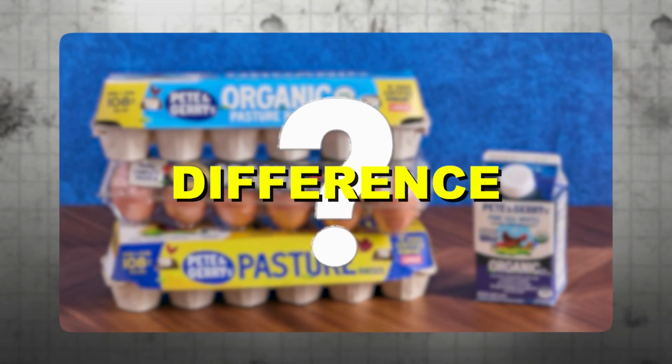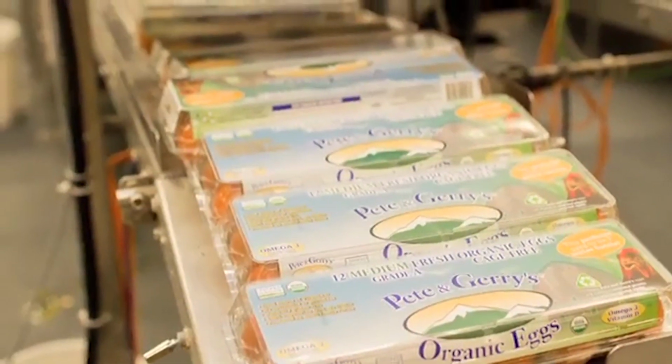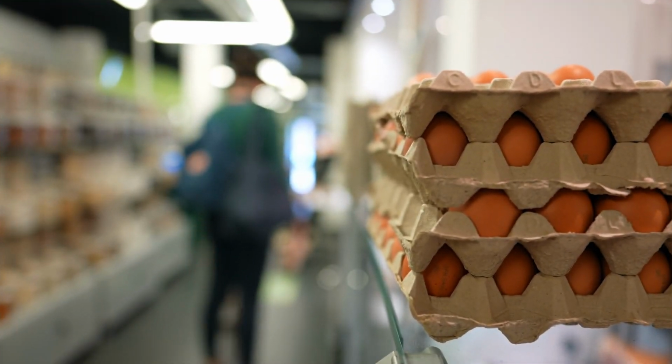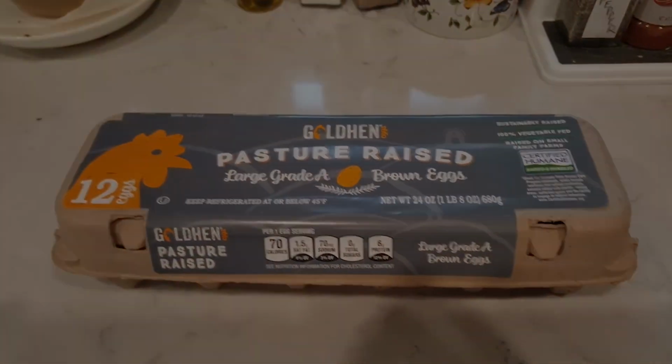The difference? One brand spent millions on pastel packaging and influencer campaigns. The other didn't. That's a 50% markup for a logo. Over a year of weekly purchases, that's $156 you handed to a marketing department instead of keeping in your wallet.